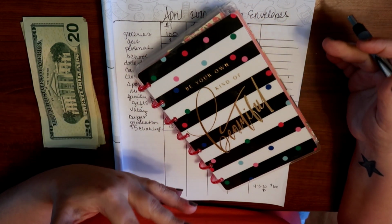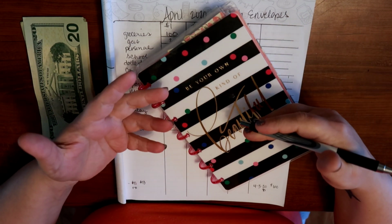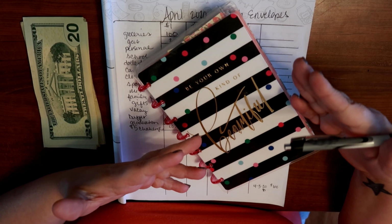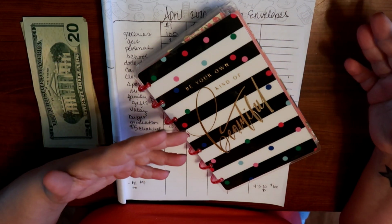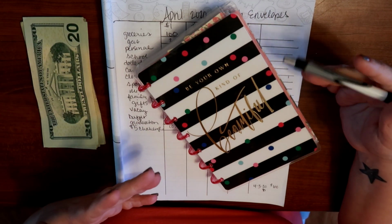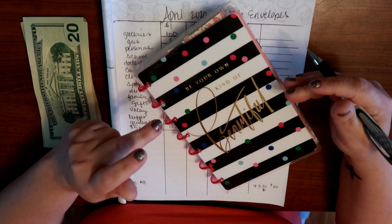One thing I do want to mention to you is that you need to prioritize the way that you're doing your budget based upon your family's needs and what's most important to your family at this current time. So you're going to see a little bit of what we prioritize, things that are still important to us, and I'll explain that as we get into it.